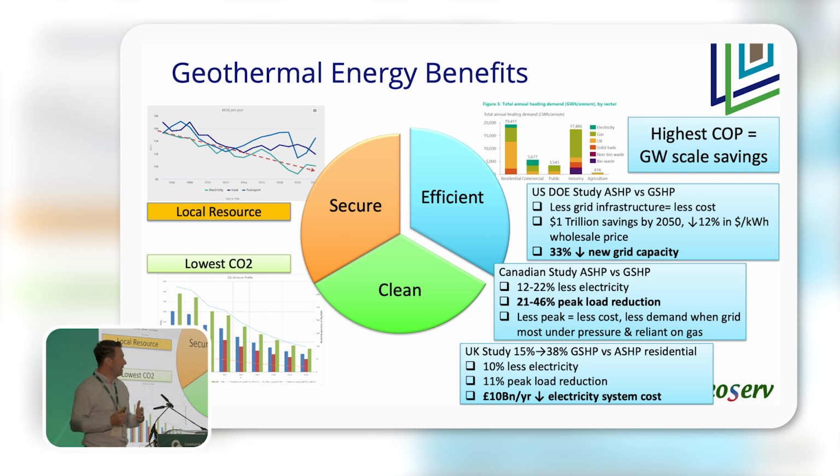Within the Irish energy system, some of the key benefits are it's very clean. We talk about clean air: there are no particulates, no emissions. It's one of the lowest CO2 technologies out there. It's secure. This is our resource. It's local. It's beneath your feet. So in terms of energy shocks, it's sort of immune to all of those.